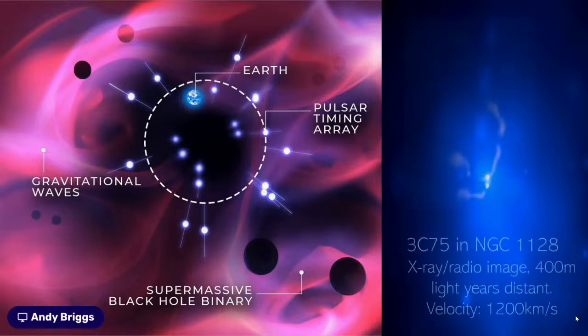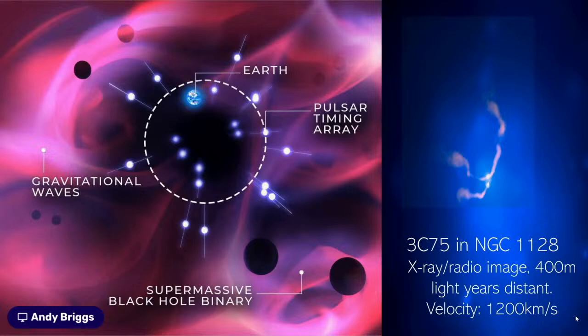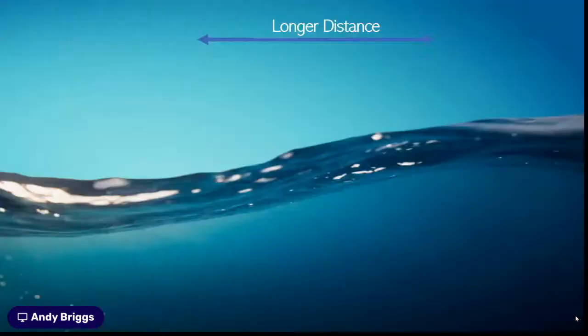If we add the radio data into that graphic, we can see the jets of material that the black holes are firing out across the universe. And they are swept back, if you like, in this combined radio and X-ray image, because the black holes are plowing through the interstellar medium at about 1,200 kilometers a second, and this forces their jets to be swept back as if they were in a wind. So we know that we can see these black holes which one day will merge, and as they get closer together, the gravitational waves from them get stronger and stronger. But the point is that they are very long wavelength, low frequency gravitational waves.